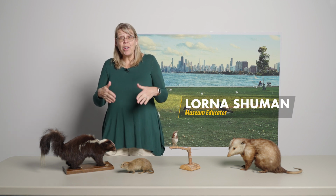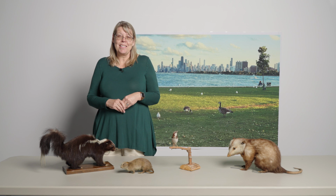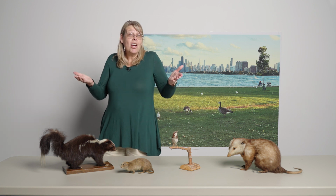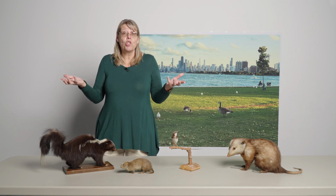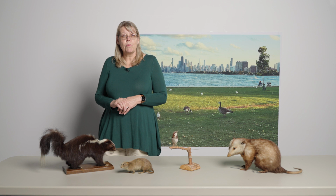And today we're going to talk about one of the 6 habitats we have here in Illinois. Yes, we have 6 habitats, and a lot of it's because Illinois is such a big place. But this habitat is relatively new. It's called the urban or city or town habitat. And they tend to be really large places.